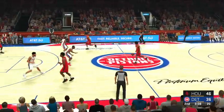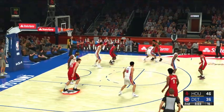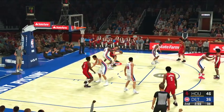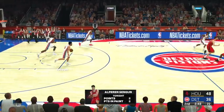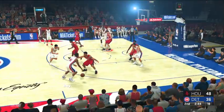Hard not to get motivated, GA, right when your teammate makes that kind of play. You know, when you're looking to close the gap, you need guys who will take it upon themselves to step up, take the initiative, and make something happen. That one good for 2. Şengün's got the lead up to 12 now for the Rockets. And so it's Joseph with it. He'll bring it up for the Detroit Pistons.